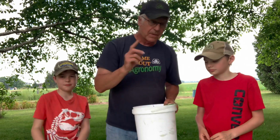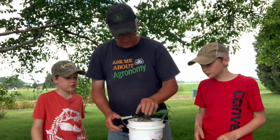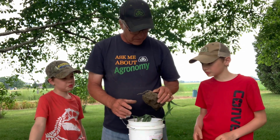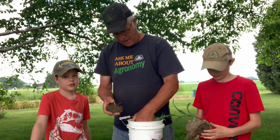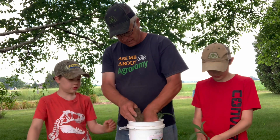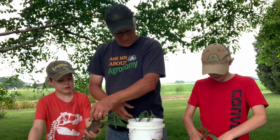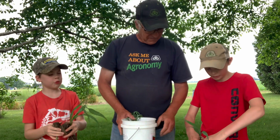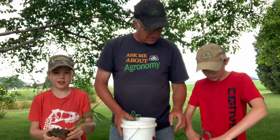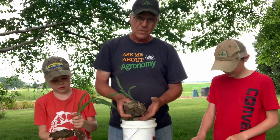Okay, let's go to the last field, which in fact was the first field that we looked at. And what do we got here? Oh, it's really hard soil. Speak up. Really hard soil. Yeah, really hard. What would it be like trying to put a drill through that ground? Would give the drill a little bit of trouble. You're fighting it a bit? Yeah, okay.